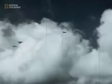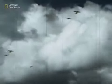The crossing is made with little interference. For the pilots, the lack of Luftwaffe resistance is a relief.